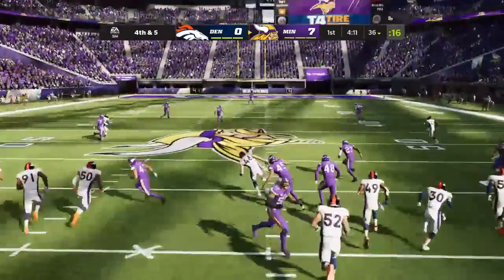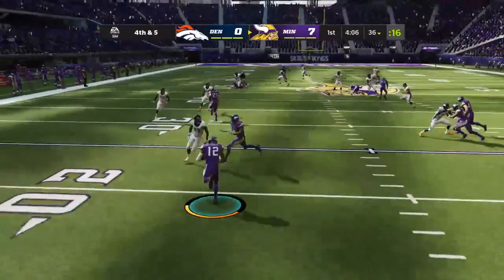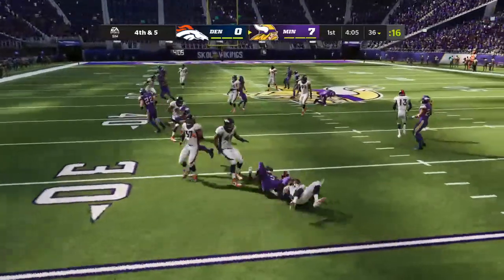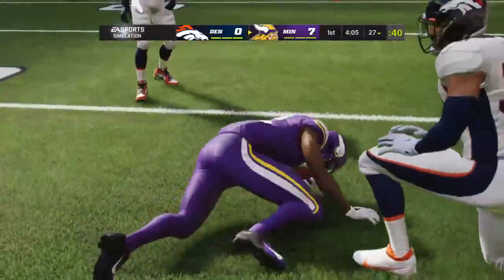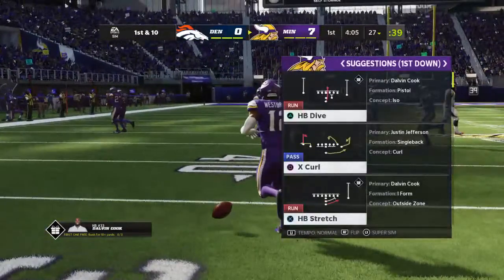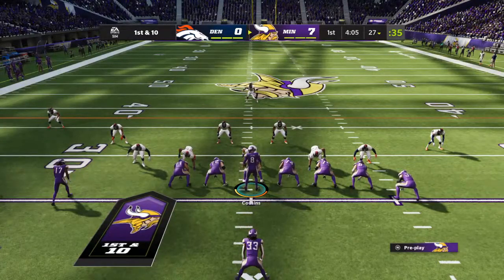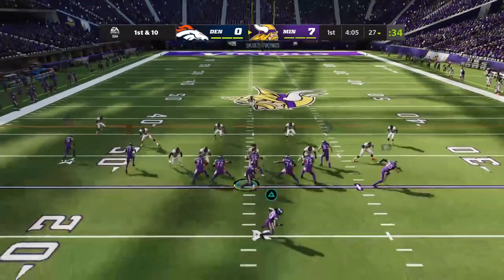Back deep, D.D. Westbrook. Fielded just inside the 20. A 41-yard punt, 9 on the return. And the Vikings will take over here 1st and 10. The Minnesota offense about ready to get this next drive underway.